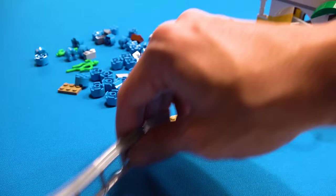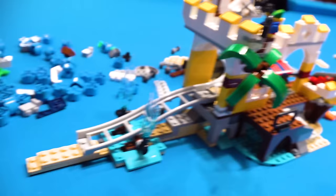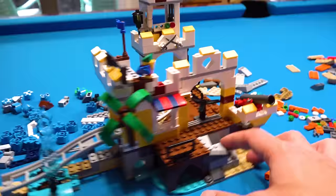Oh my goodness. There we go. Let's take a look at this thing. Starting to look like a proper roller coaster now, guys. I also added this tree, which is quite cool. And I think that this is a parrot. I think so.